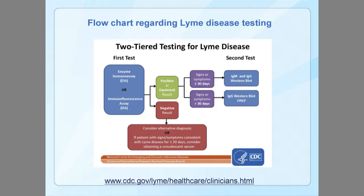We do not recommend using individual bands or going straight to the Western blot. That can lead to false positives. It's important to remember that just because something is a positive test or gives a lot of positive results doesn't necessarily mean it's a good test. It needs to be an accurate test, it needs to be clinically validated, and it needs to have good specificity.